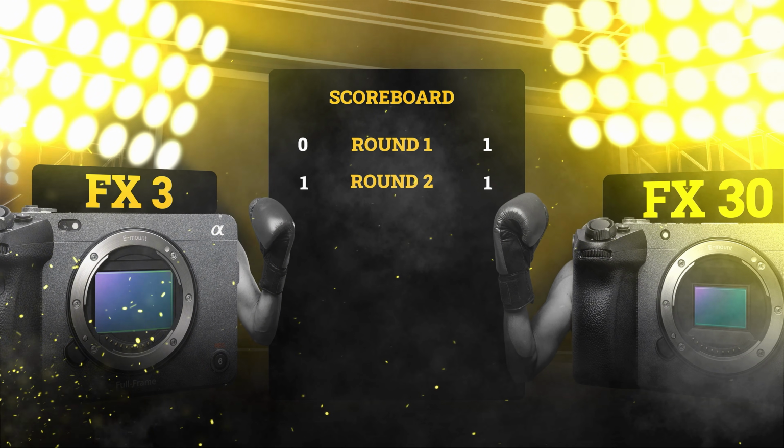So really when it comes down to recording capabilities, there's going to be a slight advantage to the FX3, just giving it a little bit of a better look on the 4K 120 frames per second. So just because of that, I am going to have to give a point to the FX3, but I want you guys to keep in mind that this is such a slim advantage that it might not be worth the double price just for that feature alone.